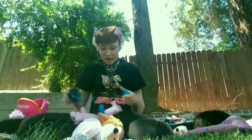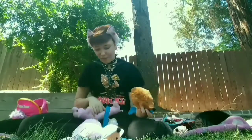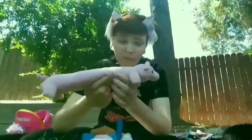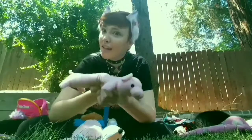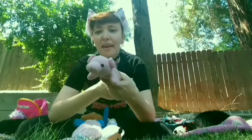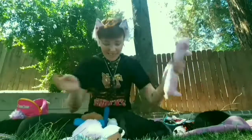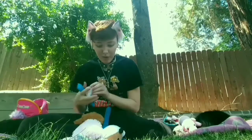Then I have... Oh, this is also from him as well. A little crunchy ball. And then this was given to me by my friend. This was given to me by my friend. It's a little piggy, and he has a squeaker right smack dab in the middle. And then let's go on to some stuff I got with my girl.